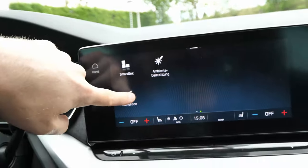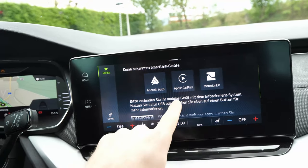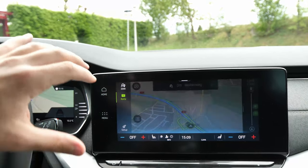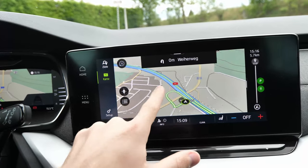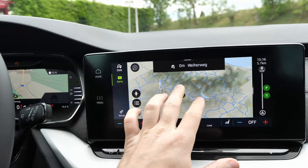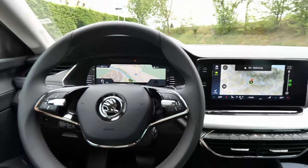Anyway, then you have the navigation and the smart link there. On the smart link, guys, you can connect to Android Auto, Apple CarPlay, Mirror Link, and so on. It works perfectly, it looks really nice, I tell you, all over the screen, it's fantastic. And here you have the navigation and the screen that you see. No lag at all, one of the best, the same as on the Audi you have also here. So what Audi has, Volkswagen has, Skoda has, so great job, a better price for the same awesome things.